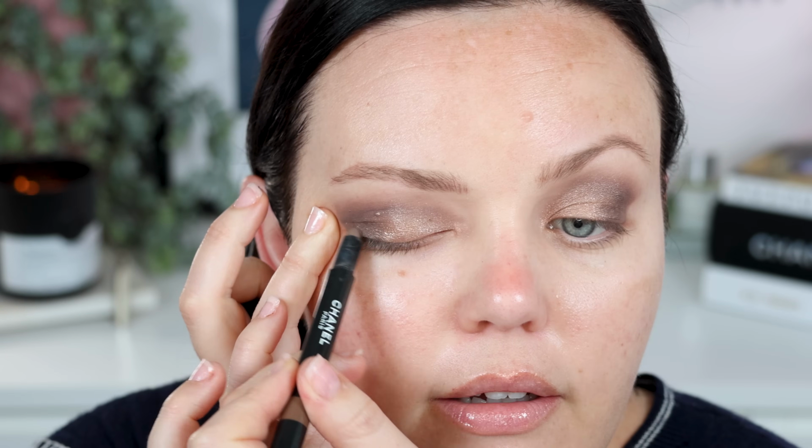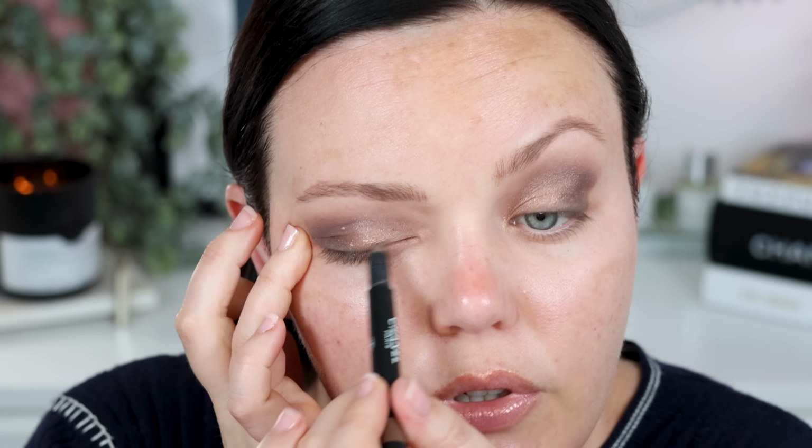I like that. And then I'm just gonna, no, actually, REFY 16 with no colour. I'll just do this. I'm gonna take Contour Clair and just smudge that haphazardly on this outer corner here. Just kind of smokes along the lash line, but it's kind of foolproof.